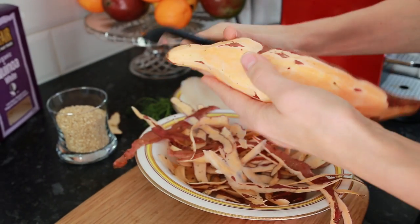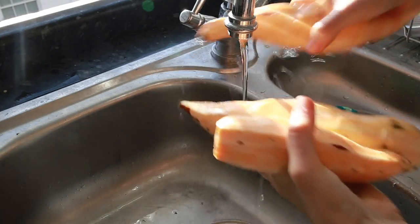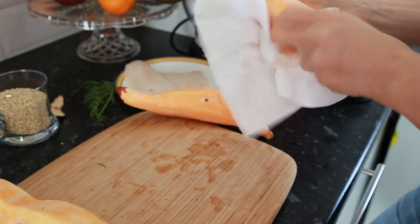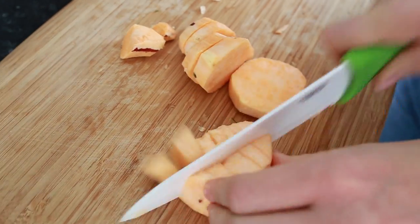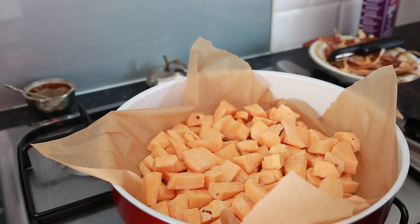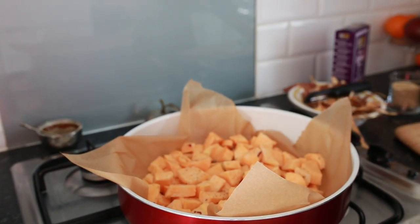For lunch today, we're going to have something simple, sweet potatoes. You wash them, and I'm gonna give you a secret here. It's good if you can dry them with a little bit of kitchen paper, because they are much tastier when you bake them. Cut them into slices, sprinkle some salt and pepper, mix them well with olive oil and bake them for about 35-40 minutes.